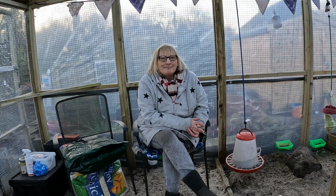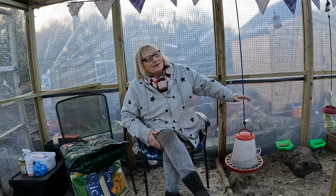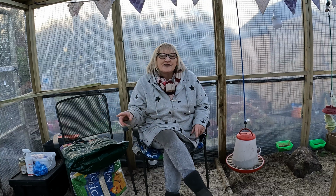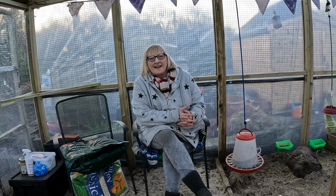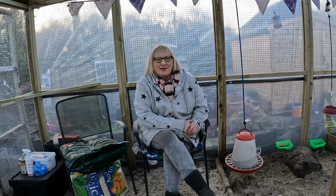So there you have it. We've got a lovely big run, seating area to keep us out of the weather. The girls got plenty of space to spread out and chill, lots of feeding stations, lots of perching, and it'll evolve, you know, there'll be other things that I'll add to make it even more interesting for the girls. But so far so good, and I'm pleased with the progress.